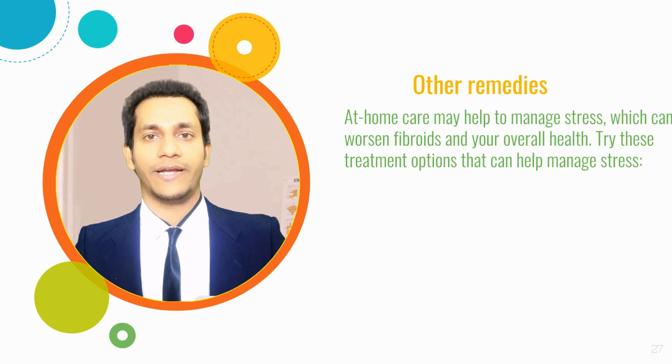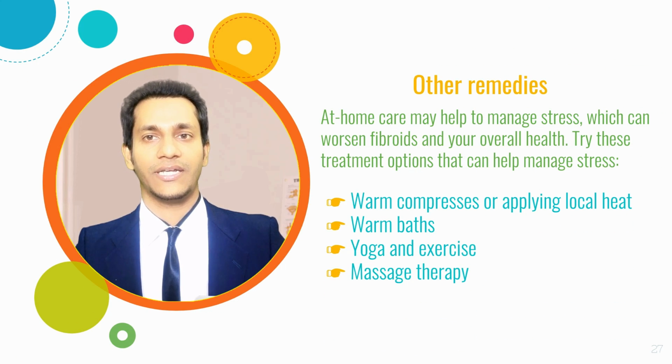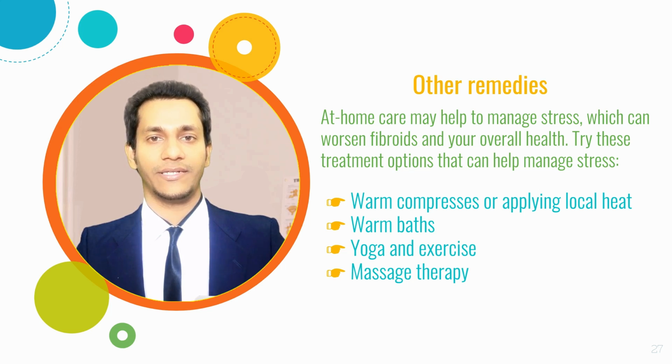Other remedies. At-home care may help to manage stress, which can worsen fibroids and your overall health. Try these treatment options that can help manage stress: warm compresses or applying local heat, warm baths, yoga and exercise, massage therapy.